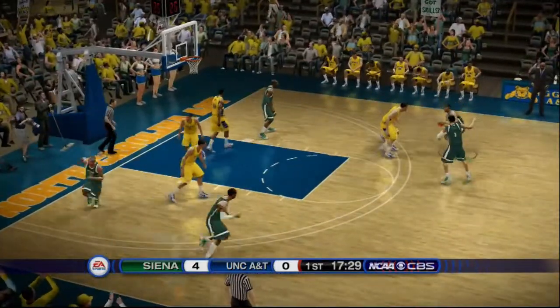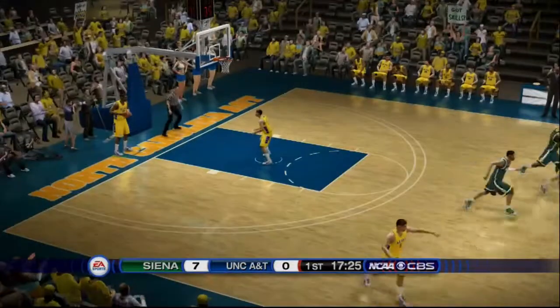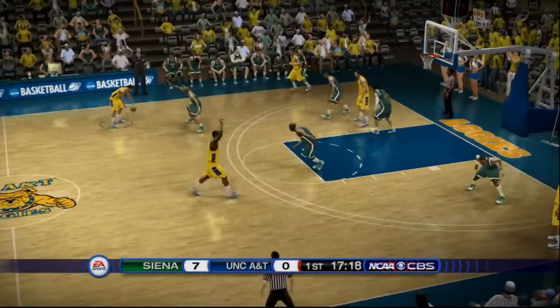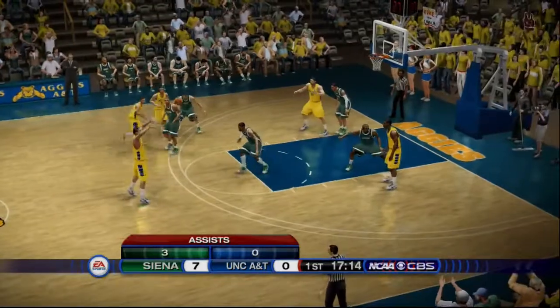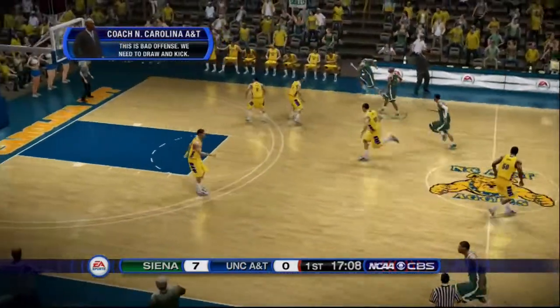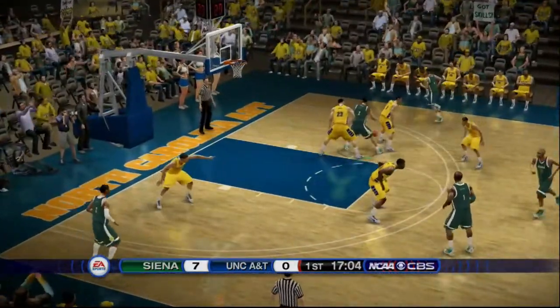On the outside. Dials up a long-range shot. Oh! Harry, number three. In the post. Fires. The Aggies cannot get anything to drop for them. They've lost their legs on all their shots. They need some better trips down the floor.